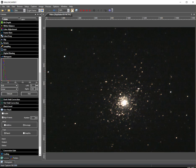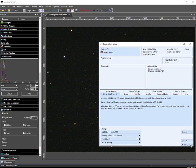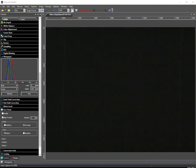Now, my next thing is to go from here to, what was it, Hickson 75. Yeah, but it's a little bit out of the way this time. Hickson 75, more object info, galaxy group, interactive atlas, slew to and center at cursor. The telescope is slewing. See how far it's going to slew. Slew complete.